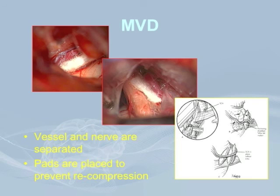After the causative vessel is identified, it is dissected and mobilized carefully away from the nerve. One or more small pieces of Dacron felt or Teflon is then placed between the vessel and the nerve to protect the trigeminal nerve. Following decompression, the nerve is re-examined on all sides to be certain that no additional compressing vessels are present.